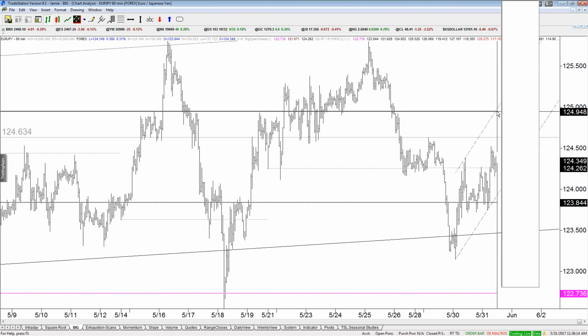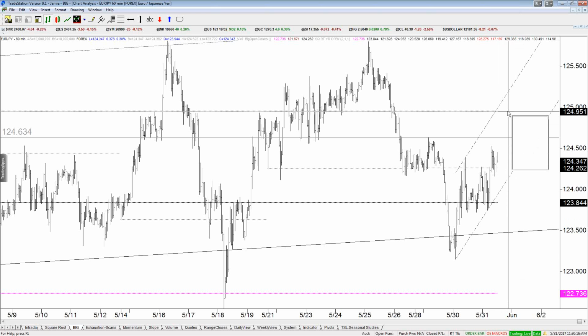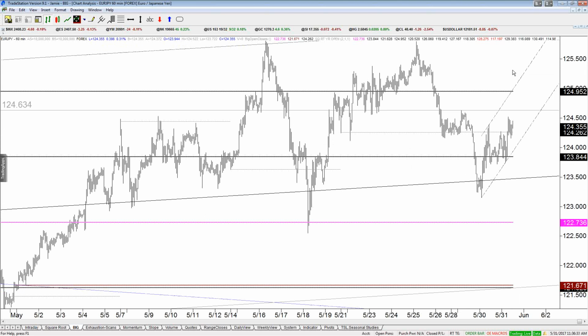So I would pay attention to this even if it's below the channel. So 120, 124.95 might be your spot for a short in euro yen. Remember the whole euro yen thing.